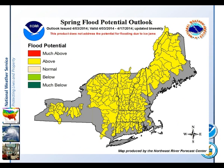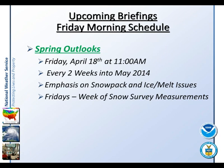So based on the current stream flow, the soil moisture, the systems coming into the Northeast, and the potential for some pretty good snow water equivalents in the upper basins of the Adirondacks through Vermont, northern central New Hampshire and Maine, we're going above normal for our flood potential outlook for the next two weeks. Our ice potential flooding is really confined to northern Adirondacks, northeast Kingdom of Vermont, northern New Hampshire, and northern and central Maine.